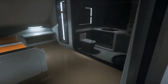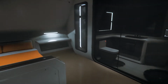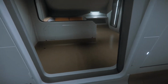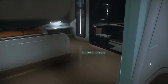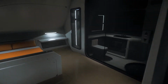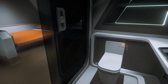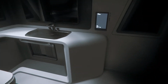I do like several things about the quarters, though. First, I like the glass doors in the bathroom. Hopefully your spouse doesn't walk in while the other one's on the john, because everyone's going to see that. But I think it opens up the room. I think it makes it feel like a bigger room than it is, because it is kind of tight in here for a guest space.